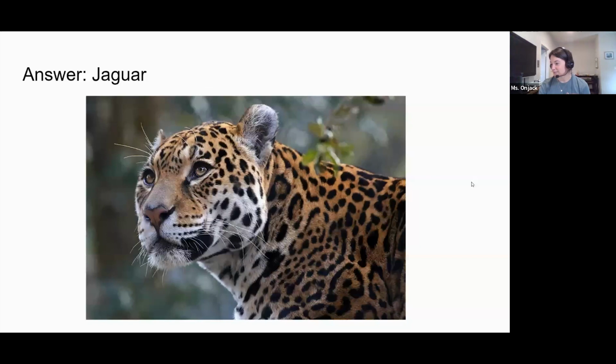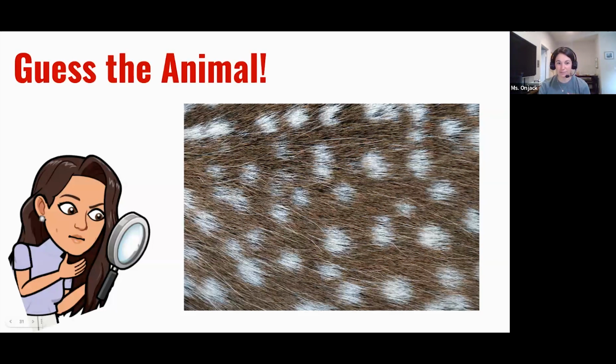Ooh, what about this fur? What are we thinking for this one? A bunny, a fawn, deer, porcupine, hedgehog. Okay, these are very different answers. Horse. Okay, I'm getting a lot of different answers for this one. Take a few more seconds to put in your final answer. Antelope. Oh, I like when we get tougher ones in this because we get a lot of different answers.